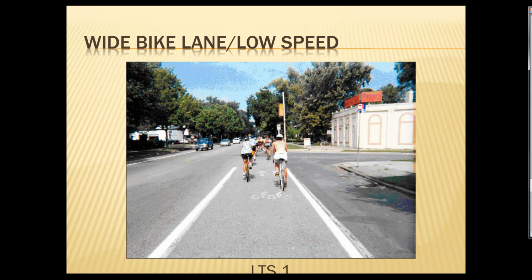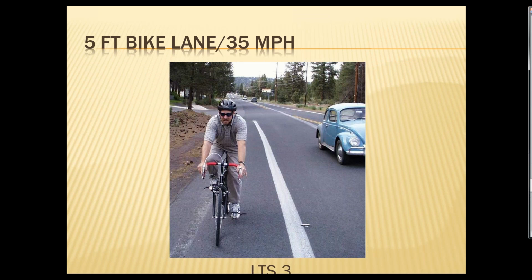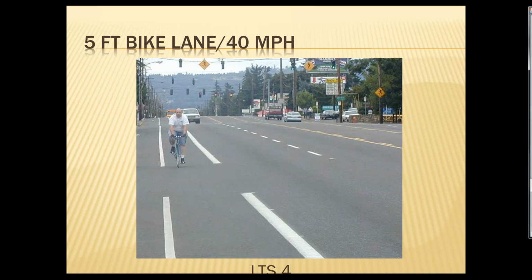So here we've got a few photos that show examples of bike lanes and the varying degrees of stress that a bicyclist might experience on them. This one would be a level of traffic stress 1. And here we've got a fairly generous bike lane, but it's on a busier street. The stress level is going up. And a little bit narrower. And then finally, while this gentleman does not look like our typical image of a road warrior, he's definitely on a higher stress roadway.